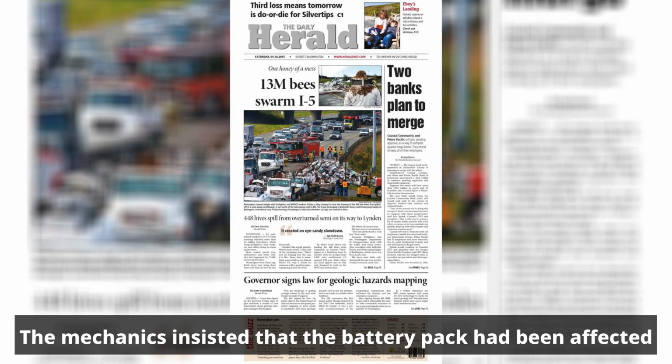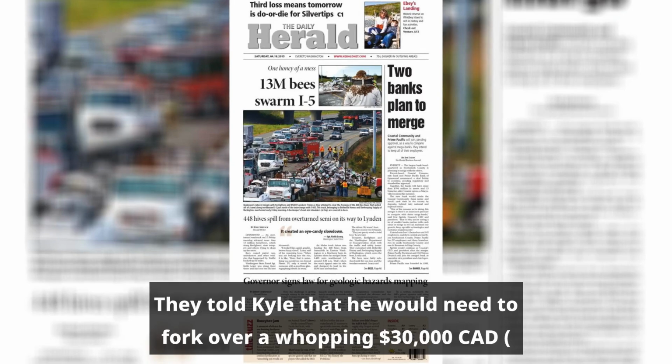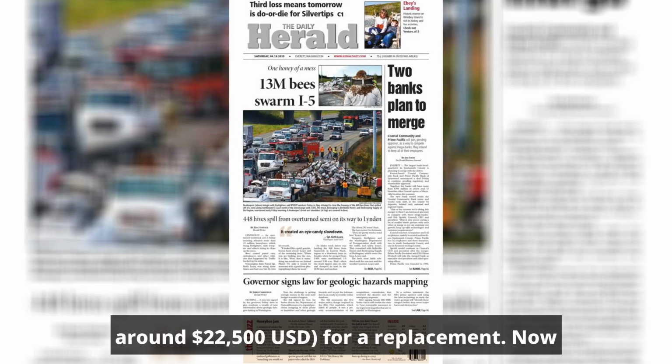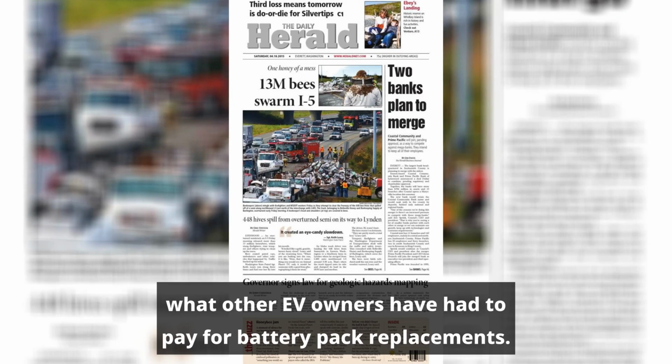The mechanics insisted that the battery pack had been affected, which meant that the 8-year warranty on the battery pack was void. They told Kyle that he would need to fork over a whopping $30,000 CAD, around $22,500 USD, for a replacement. Now, that's no small sum, but unfortunately, it's not too different from what other EV owners have had to pay for battery pack replacements.